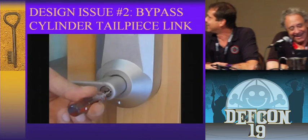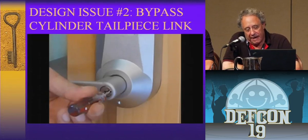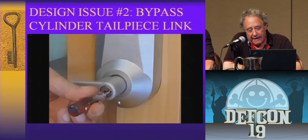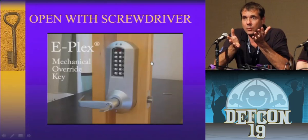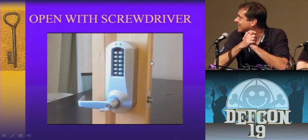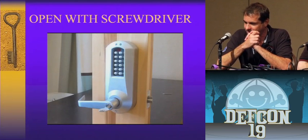Okay, so this is the next attack where we use a cheap screwdriver to physically break the link inside the bypass cylinder to the tailpiece. This is like a $3 Ace Hardware screwdriver. And why do we want to do that? Because we got extra bypass screwdrivers. So we have two functions for this key. One is factory reset, and the other is to open the lock.